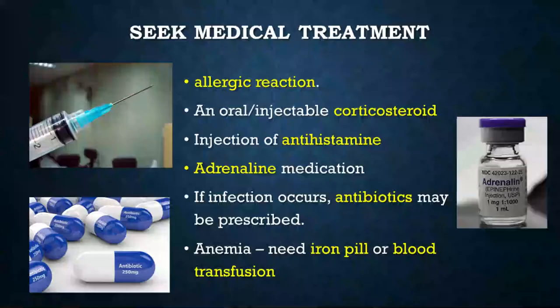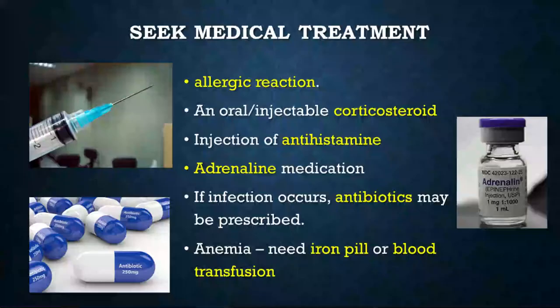The doctor usually will examine the rashes and the lesions. They will start oral or injectable corticosteroid. They might start injectable antihistamine. If the allergy is getting severe, they might use injectable adrenaline to counteract the allergic reactions. The doctor will check the wound. If the wound is infected, they will start antibiotics. The doctor also will check your blood to make sure that you have no anemia. Because chronically, bed bug bites will cause a patient to lose blood and lead to anemia. In the case of anemia, the doctor may transfuse or start some iron pills to top up your hemoglobin level.